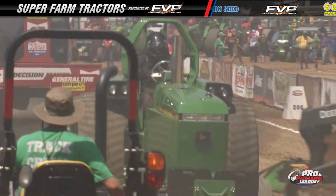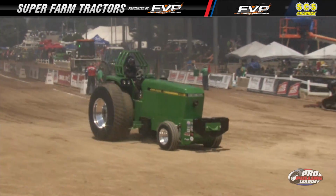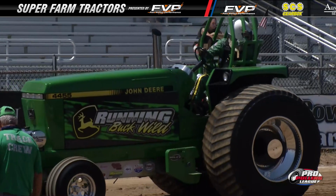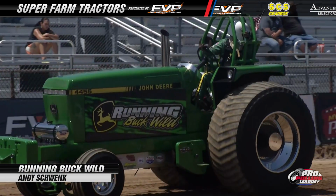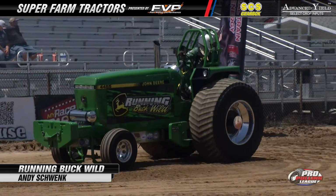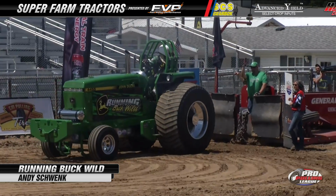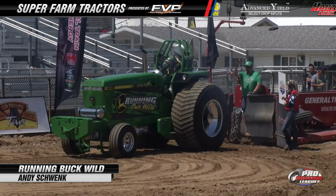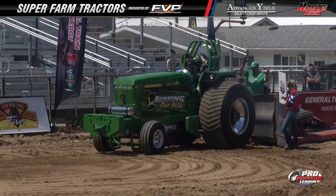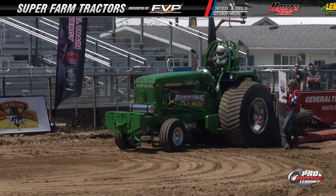298.04 for the tractor out of Franklin, Indiana. So first things first, we'll go to Jasper, Indiana, just northeast of the Evansville, Indiana area. Andy Schwank, running Buck Wild, running an ag repair business down there. John Deere 4455. 2 Deeres left to go in the International as well.